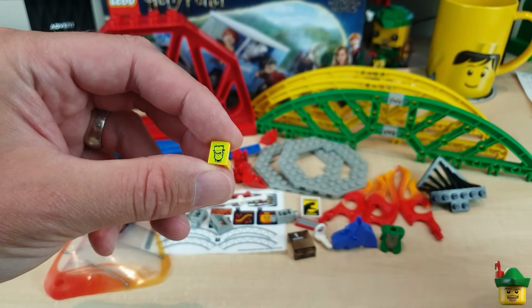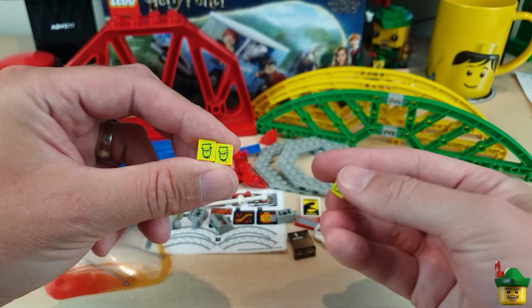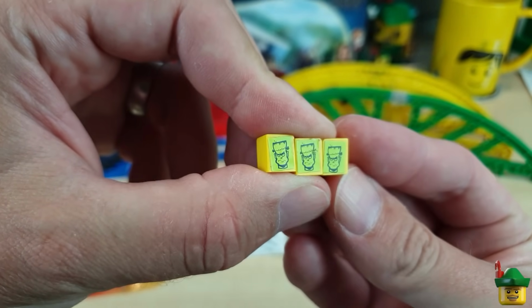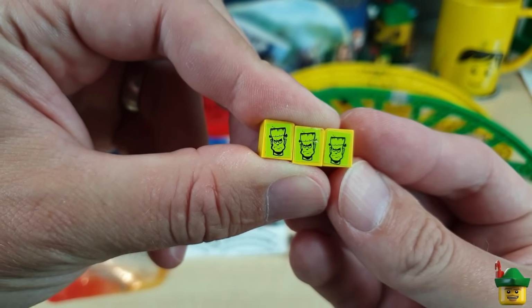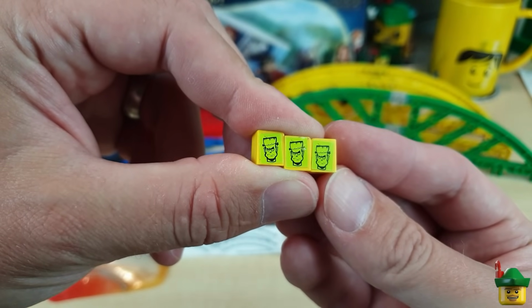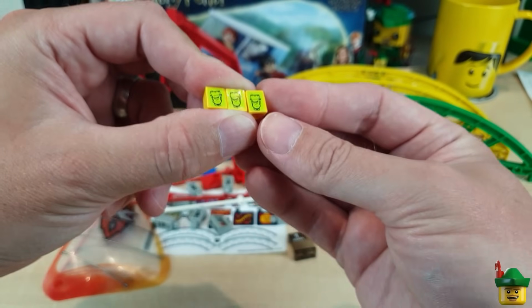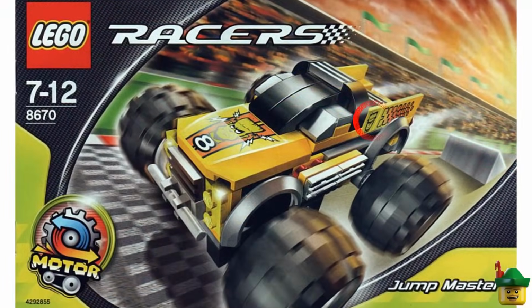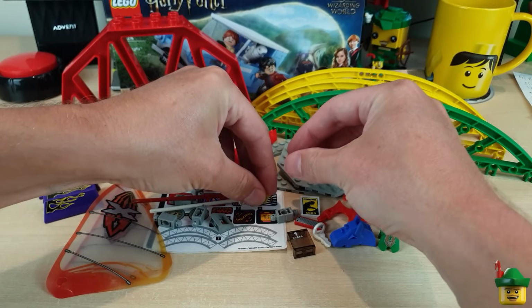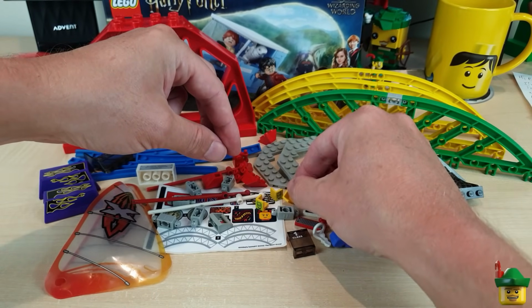I've got some more Fizz. What's he called? Billy Fizz? He wasn't called Billy Fizz, was it? Can't remember now. Anyway, the drinks brand with the Fizz Frankenstein monster on, that I'm going to be adding to loads of cans and all over the place to be a competitor for Vita Rush. Yep, so that is a really nice piece. That came only in the 8670 Jumpmaster set from 2006, Power Racers. And I think I had those in the last haul, didn't I? The last but one. I lose track, but yeah, I'm starting to get a few of those.